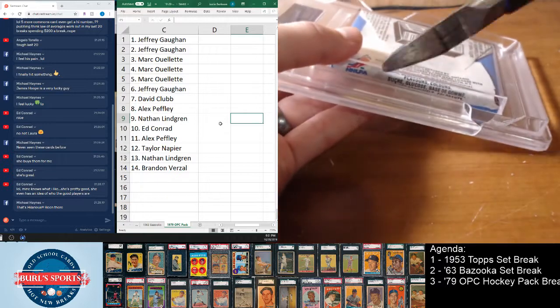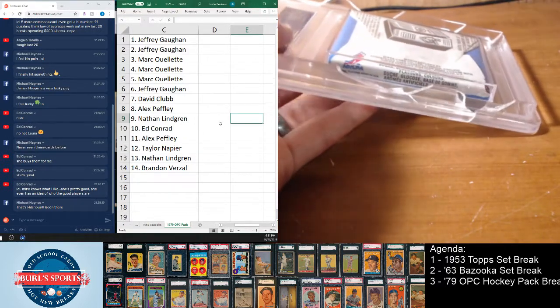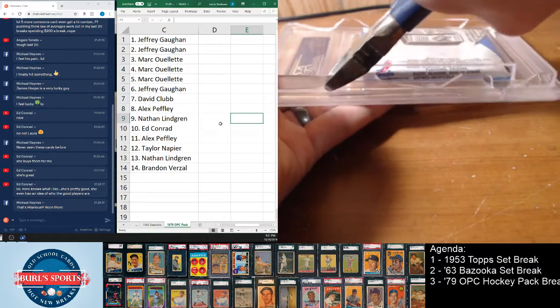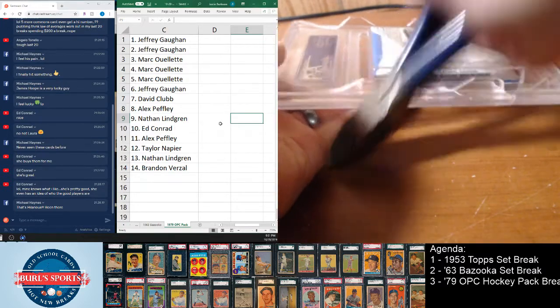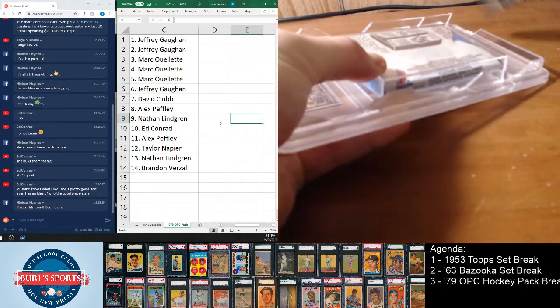The last pack break we did, I realized I grip my teeth when I do this, and I hope y'all can't hear that on the audio, because it's like, oh man, I'm grinding my teeth.